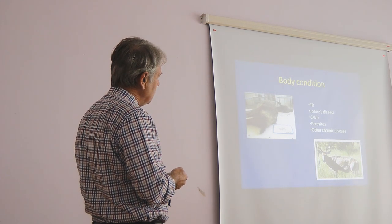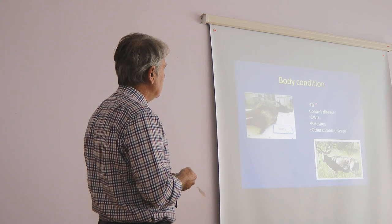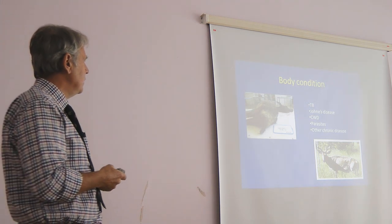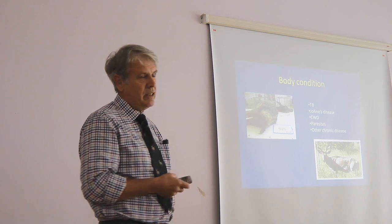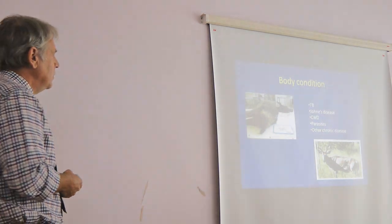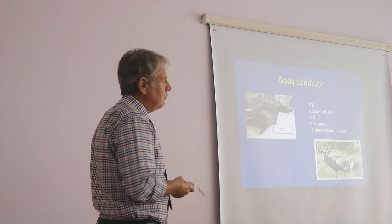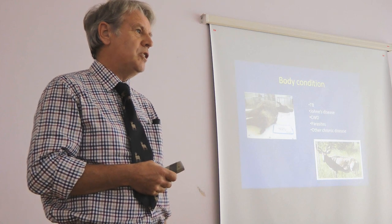So the sort of things that are going to give you a poor body condition are going to be things like TB, which is obviously notifiable, and chronic wasting disease, which I've already mentioned, Johne's disease as well. Parasites, heavy parasitic burdens, might result in the animal having a very poor body condition. But usually you'll find other evidence of that when you're examining the animal. And any chronic disease of the internal body organs, again, will probably cause the animal to lose condition.